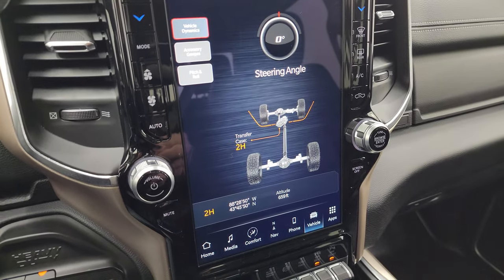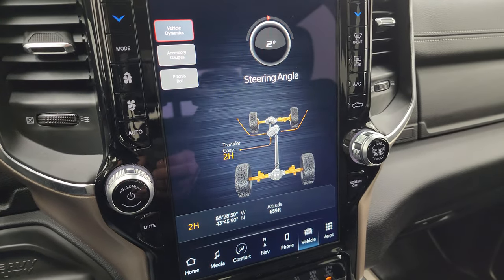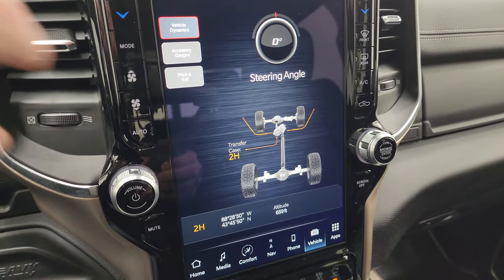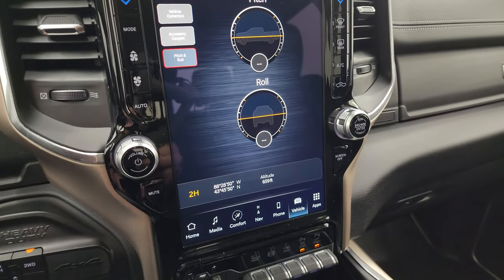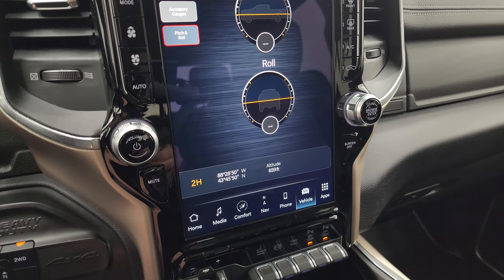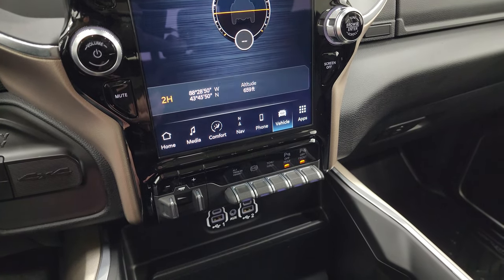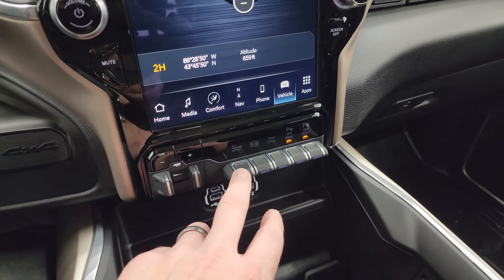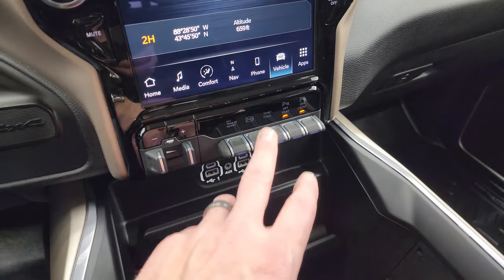So you have your steering angle, which is kind of cool. As you turn that steering wheel, you can see that angle changes just a little bit. And then you have your accessory gauges on here and pitch and roll, as well as latitude, longitude, and altitude, and whether you're in two high or four high or four low. Stability control, this is for your alternate trailer height. That's part of that airbag suspension, so you can program different trailers.